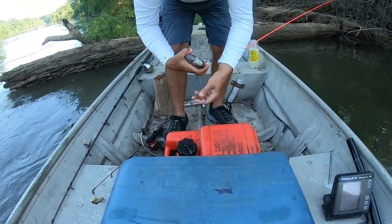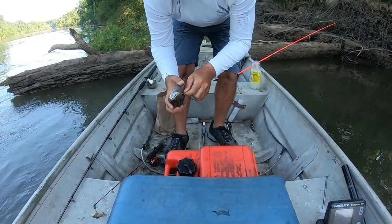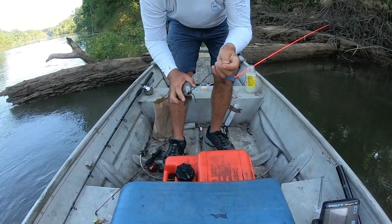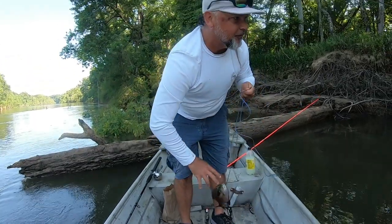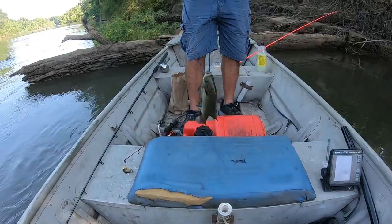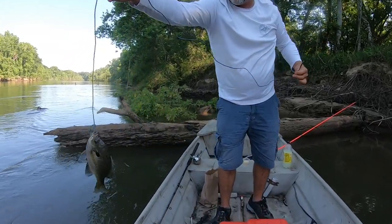And while we're out here, we just do it the old fashioned way. Use that old stringer. A lot of people don't use these stringers anymore, but we still like them because they keep the fish fresh in the water. First fish, always loop it back through that main eye. So I'm just gonna run it through that loop. So he's looped on there pretty good.